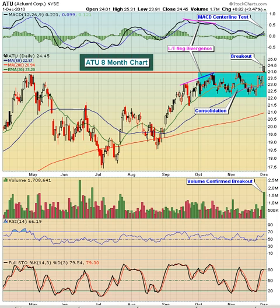RSI at this point is still not out of hand, at 66. Stochastic's only at 79. So the stock has a little bit more room here in the near term. I would watch to the downside if you want to keep a tight stop. $24. A close below 24, I'd be careful, especially on a heavy volume move. But down below that, probably the moving averages.